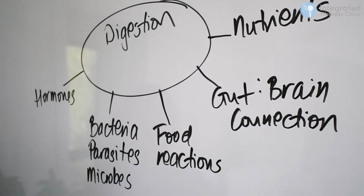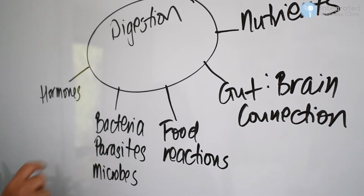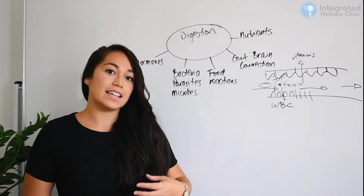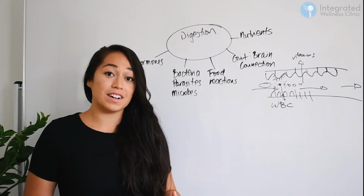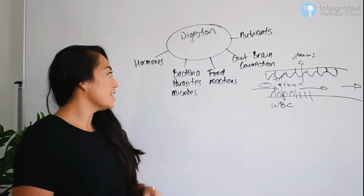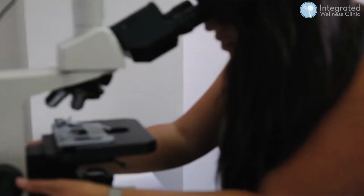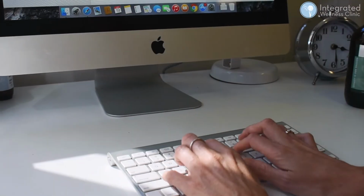The other area that we will assess is the microbial balance. So the microbial balance is your level of bacteria in the gut. It's parasites, it's viruses and funguses and yeasts as well. So there's lots of parasites that we see quite frequently in the clinic. There's a fair bit of dysbiosis that we see around bacteria.